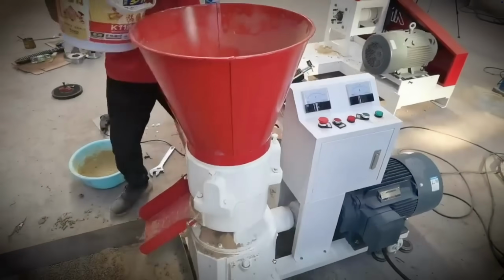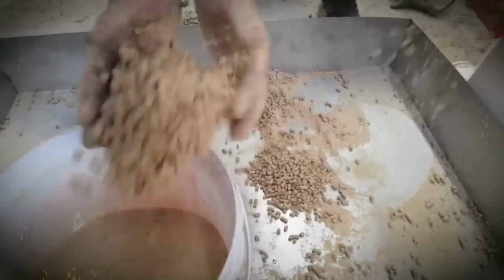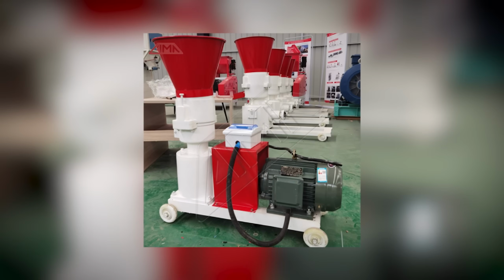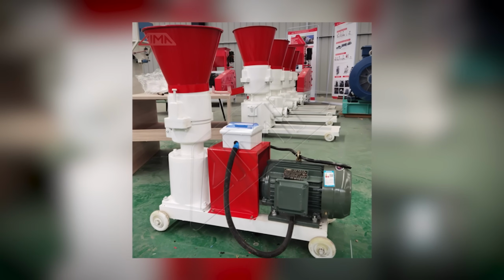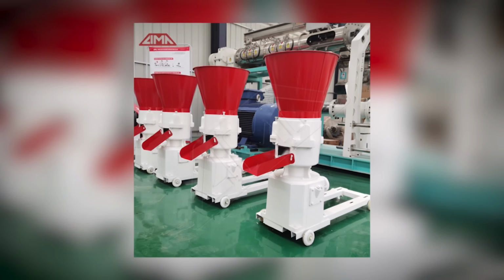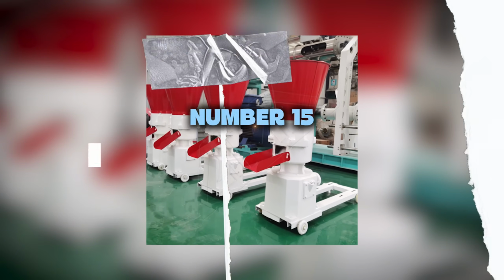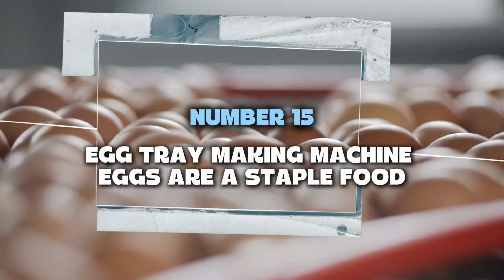Each kilo produced costs approximately 30 cents, and out on the market, its price is between $1 and $2. If you manage to produce 2,000 kilos per month, you'll earn good profits. Specialized blends for poultry are in high demand, especially by small farms. Let's stay on the farm because the next machine meets another one of its needs. Number 15. Egg tray making machine.